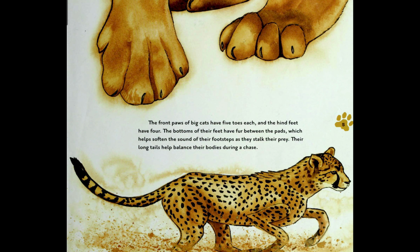The front paws of big cats have 5 toes each, and the hind feet have 4. The bottoms of their feet have fur between the pads, which helps soften the sounds of their footsteps as they stalk their prey. Their long tails help balance their bodies during a chase.